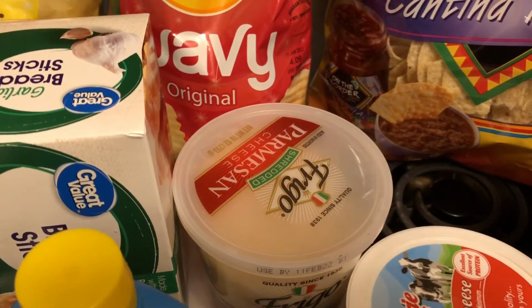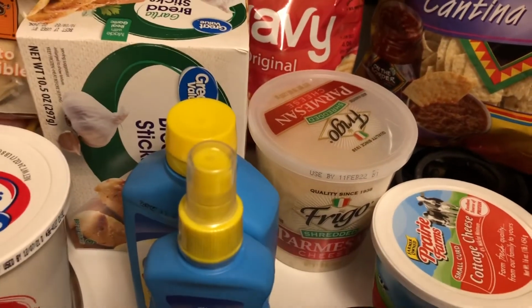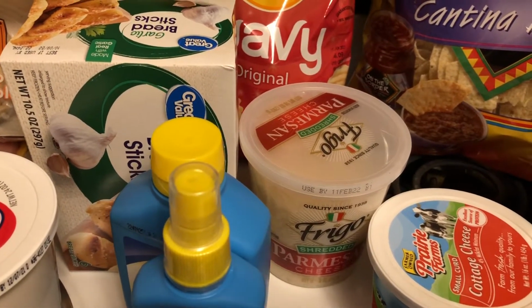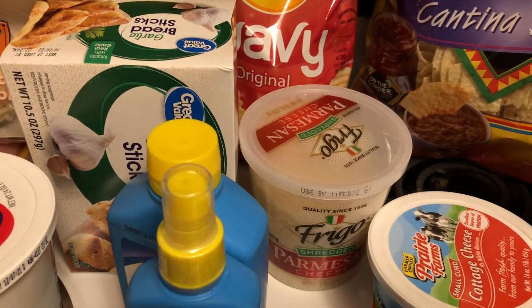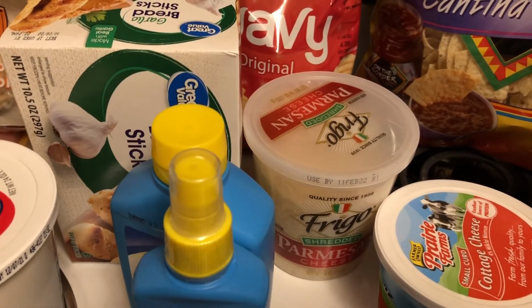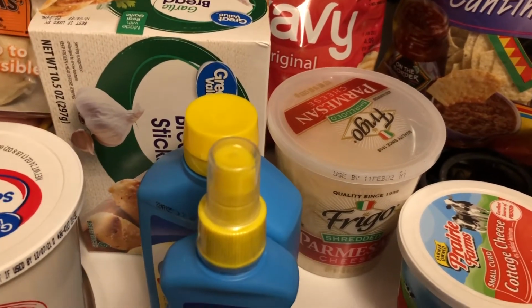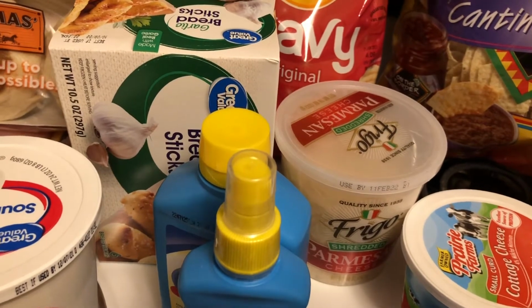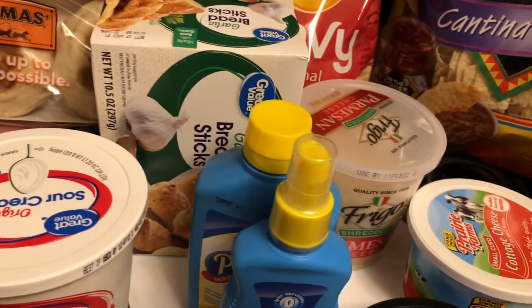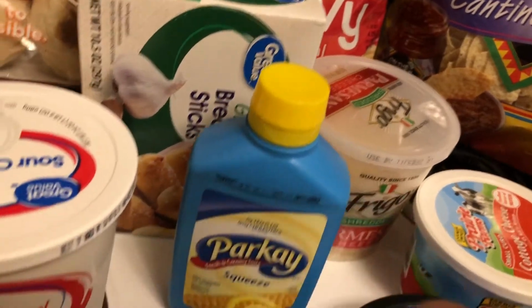I got some of the Frigo grated Parmesan. That is for my tortellini soup to garnish that. And also, I think I was going to make some Olive Garden chicken, which I have to get the bottle of dressing. And of course, they said they were out of stock, but I bet they weren't. I bet I can go over there, and I bet it will be on the shelf because that's happened before. So, yeah, I got that for that as well, but I definitely will use it for the tortellini soup.